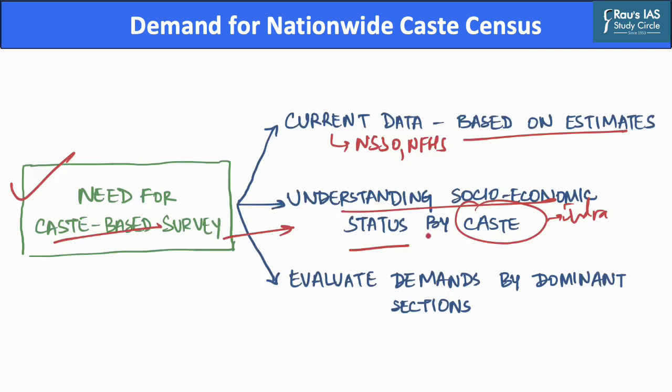Further, over the last decade, we have witnessed some of the largest mobilizations which are based on caste, and it was done by the dominant sections of society such as Jats, Patels, and Marathas, and they demanded reservations. However, these demands were not based on scientific evidence on the size or their relative level of deprivation. Hence, a caste-based survey will provide us with the data which will eventually help the government to evaluate such demands based on scientific data. And it will help the vulnerable sections to legitimize their demands for reservation policies.